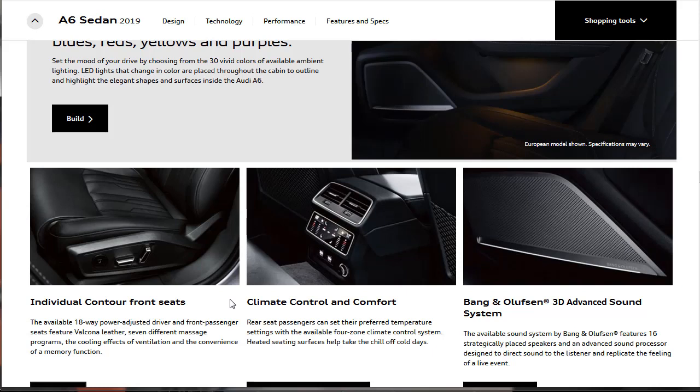Here are some other notable features of that interior. Individual contour front seats. Not standard, right? These available 18-way power adjustable driver and front passenger seats feature Valcona leather, 7 different massage programs, the cooling effects of ventilation, and the convenience of a memory function.